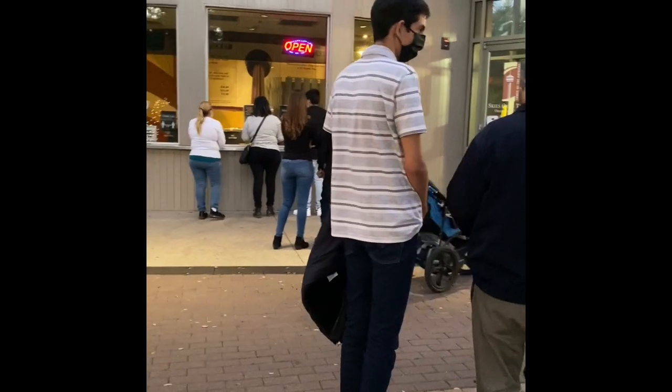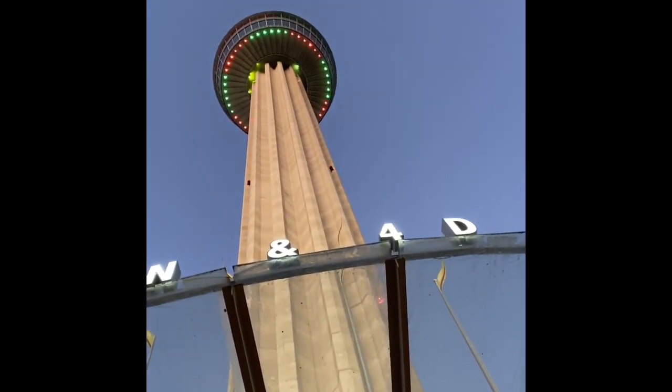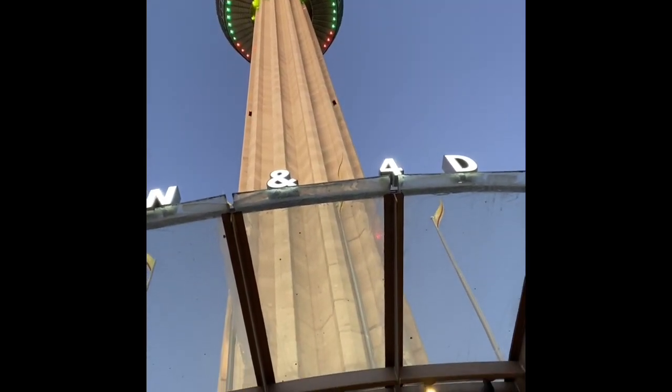Po nakahilera dito para kukuha po tayo ng ticket. Ito po, kukuha po tayo ng ticket before we can go up po sa Tower of America. You can see it. There's a lot of colors now. It's the Christmas color. Ito po ang labas.